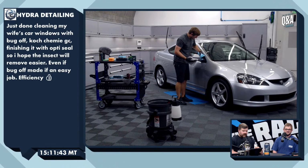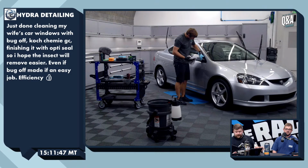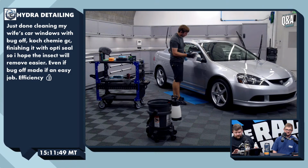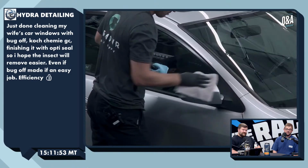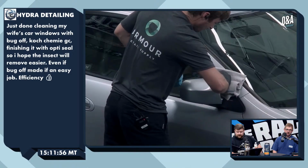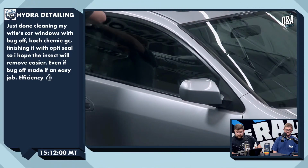Let's see. Okay, here's one from Hydra. Says, just done cleaning my wife's car window with Bug Off, Koch Chemie GC, and finishing it with OptiSeal, so I hope the insects will remove easier, even if Bug Off made it an easy job. Okay, efficiency.